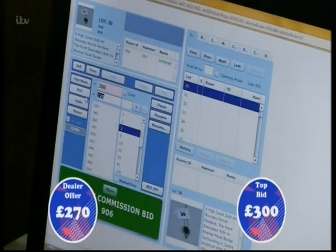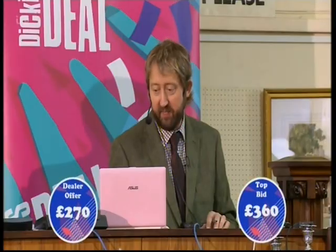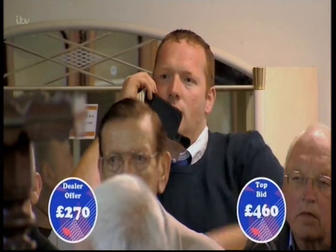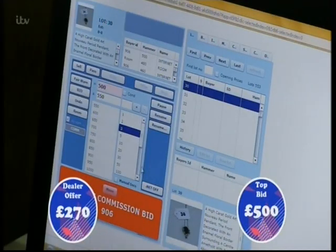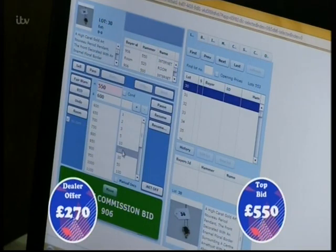At £300 I'm bid. I've got 320, 320 bid, 340. Internet coming in. At 340, 360, 380, 400, 420 on the internet. At 420, internet 420. Phone bidder somewhere in the room. On the internet at £460, 480. 480, 500 I'm bid. At £500 I'm bid. I'll take a 20 now if you like. At £500 on the internet. 520 on the telephone. 550 on the internet.